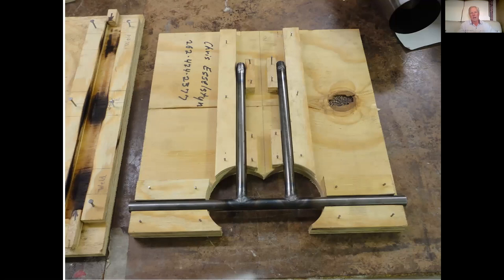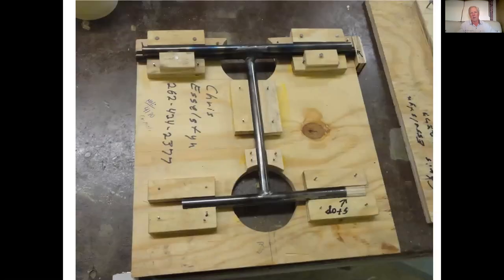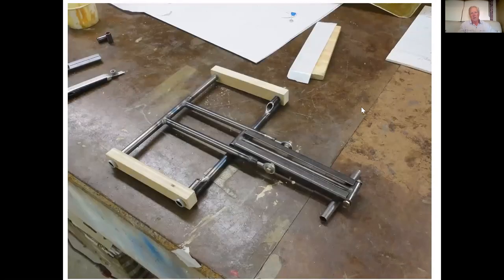fabrications for the retraction system. So a couple different weldments here. And I have the two weldments put together.